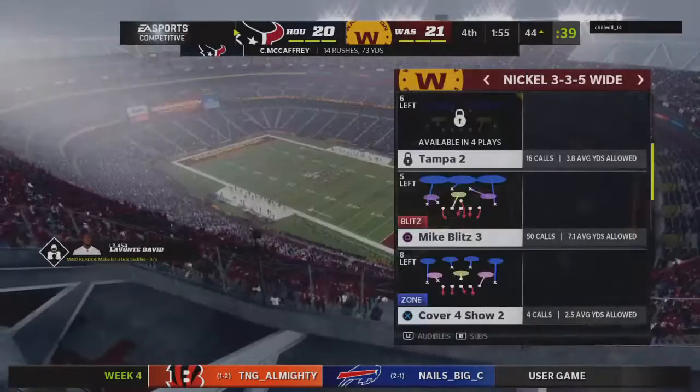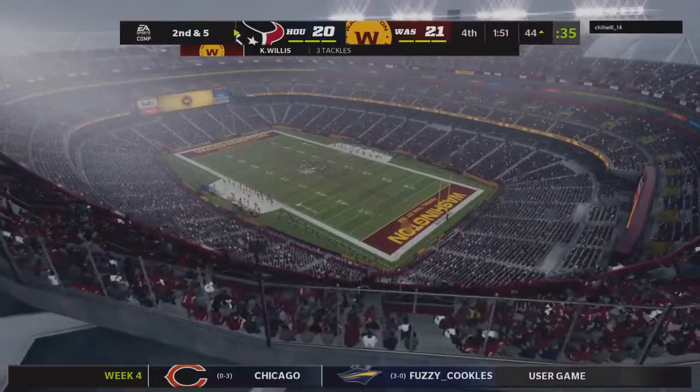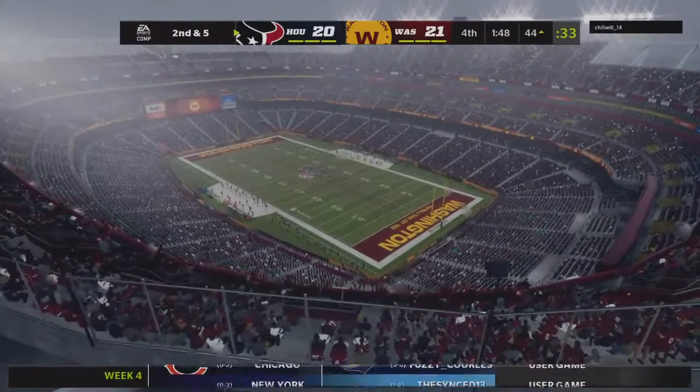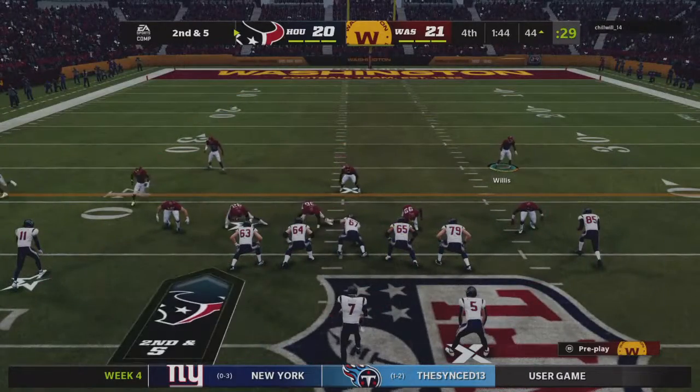1st and 10. And he'll be taken down at the 44-yard line. Kari Willis there to bring him down. I like it. I like the call. Still an opportunity to run the football and chew up a little more time off the clock.